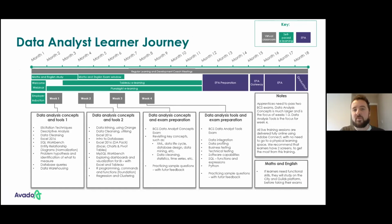And this is just a little bit more of what a learner journey would look like. Again, I've chosen the data analyst as the example. Rather than read each of these words, I'll just pick out the key components. So within each apprenticeship programme, you can see the grey bar across the top, just underneath the timeline. And that mentions regular learning and development coach meetings. So as part of the programme, an apprentice will be assigned a learning and development coach.